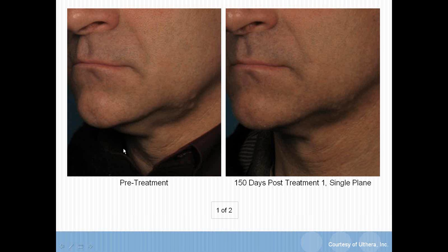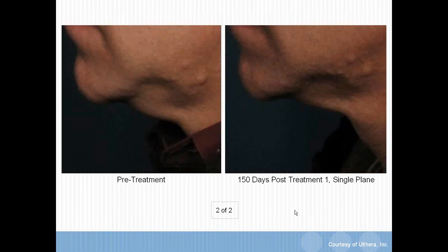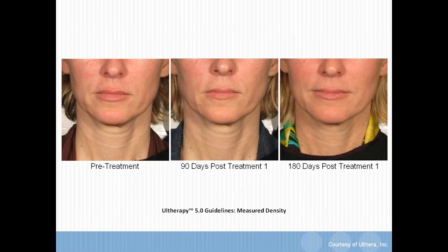And a lot of men wish to avoid neck lifting or face lifting type procedures, and that's what would be needed to completely take care of this. So I think he gets a nice tightening with just one Ultherapy treatment. He might get more from a second one, and that's a profile view of that. So this is a nice technology for these patients that we know we can't help with liposuction and they don't want to have a face or neck lift.